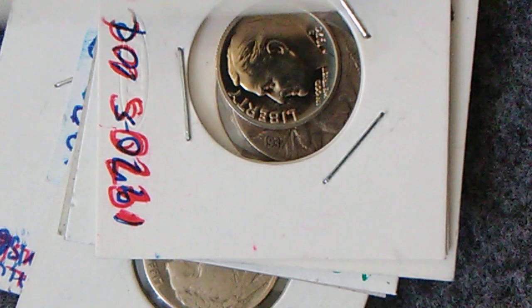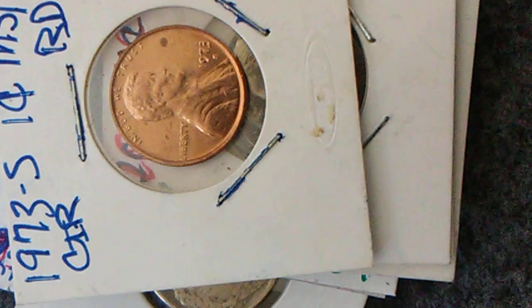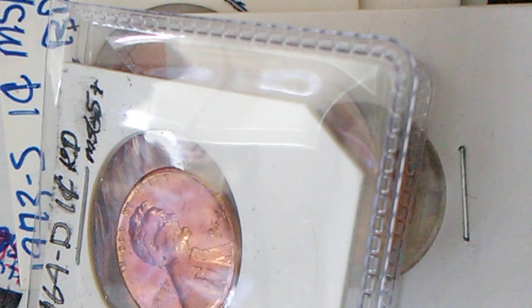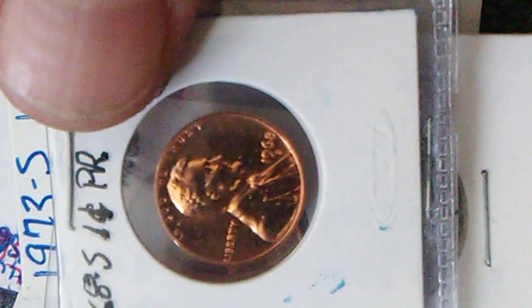I got a few decent memorial cents. I bought a BU roll of 1961 Ds. There's a decent 64D. I got about 50 of those, I think. Ooh, there's some really nice ones.